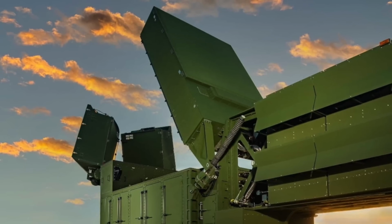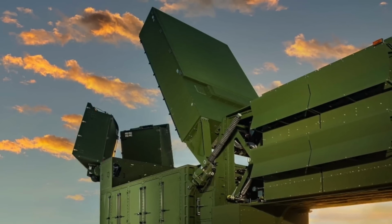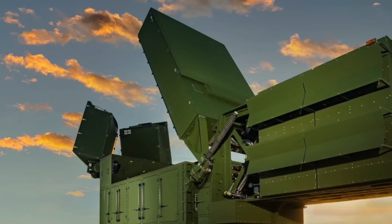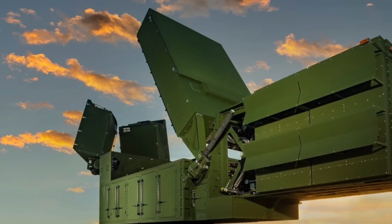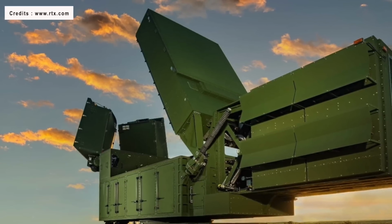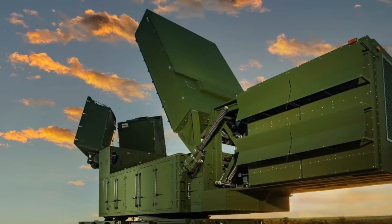As per Raytheon, the primary array is about the same size as the array for the Patriot Air and Missile Defense System, but it has more than twice the power. According to Doug Burgess, Senior Director of Ground-Based Integrated Air and Missile Defense Capabilities at Raytheon, one of these secondary arrays has more capability than the current Patriot radar.